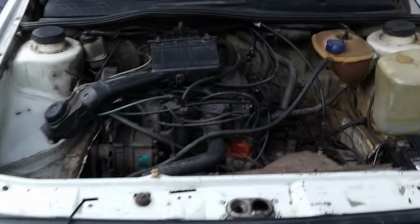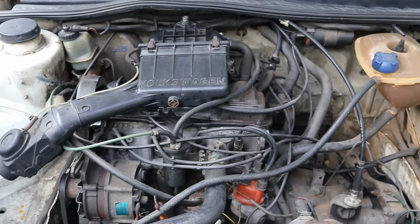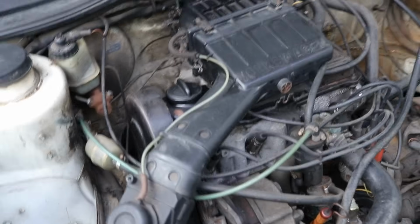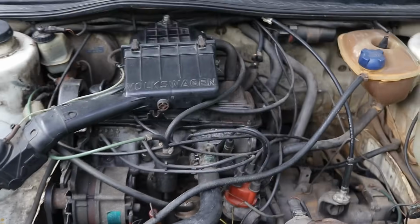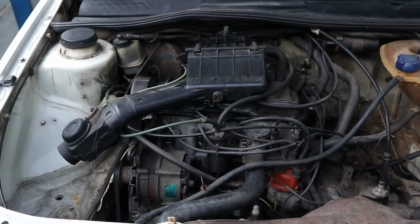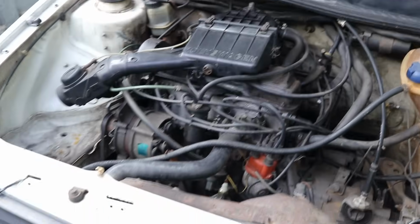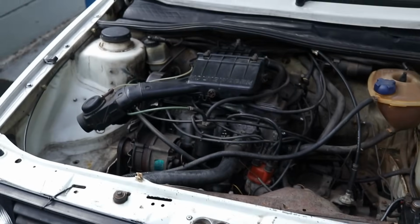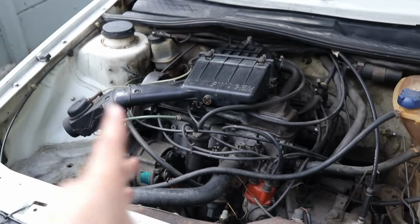And this is the engine bay. Not going to sugarcoat it, it definitely needs some cleaning up. You can see it's carburetor. When we initially started with the Mark 1, it was also carb, so this is not anything new to us. You can see a lot needs to be done, but one step at a time. We'll start off today with stripping this motor.